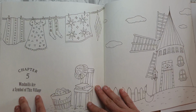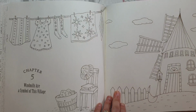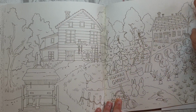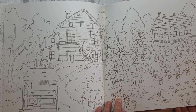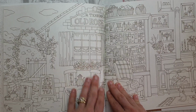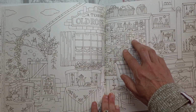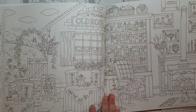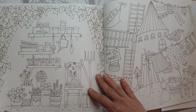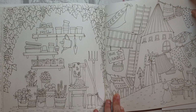Chapter 5, windmills are a symbol of this village. So now we'll go in and have a look at all Kokot's windmills. I suppose this is going a little bit more into the countryside. So you've got the tea room here. You've got inside someone's home with their books and a fireplace. You could really make that quite cozy. A gardening place, and then you're back at the windmill.